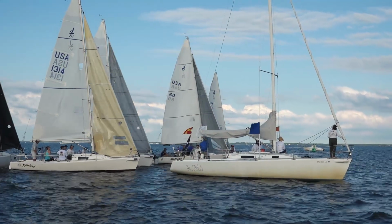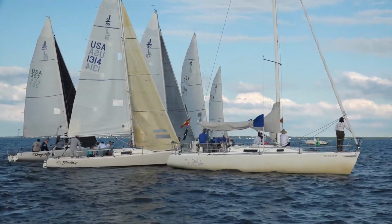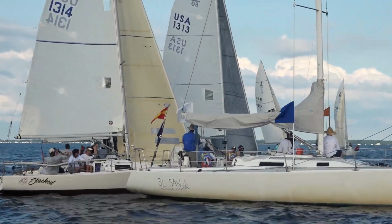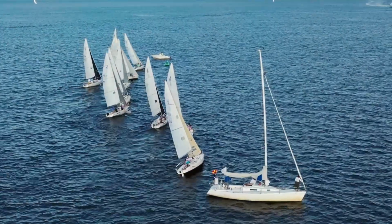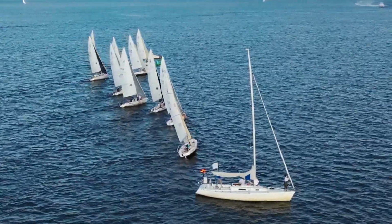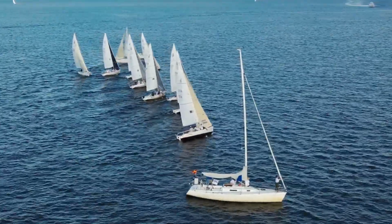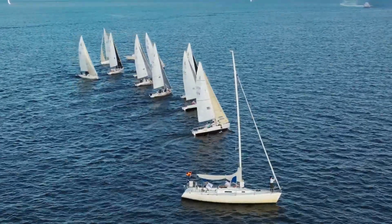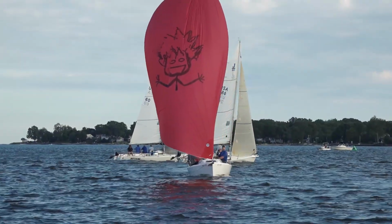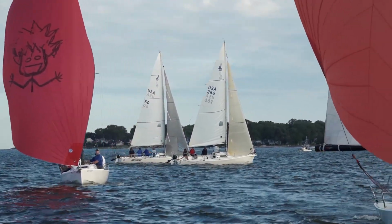J80s are a bit more crowded. Meltemi, boat number 60. You sort of decided they were maybe a little early. They are leading the series so far. Stack Deck just found a spot in there. Oh, boat at the pin didn't make it either. Meltemi likes the right side, and so does the lead J70. Alan and Kate Terhune in the lead right now.